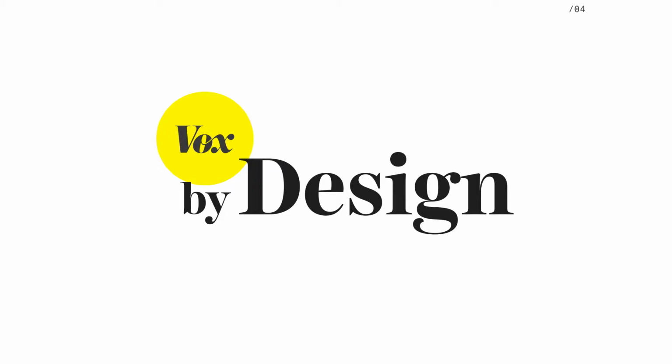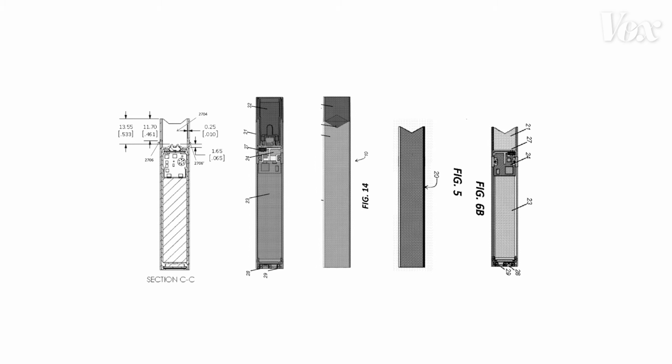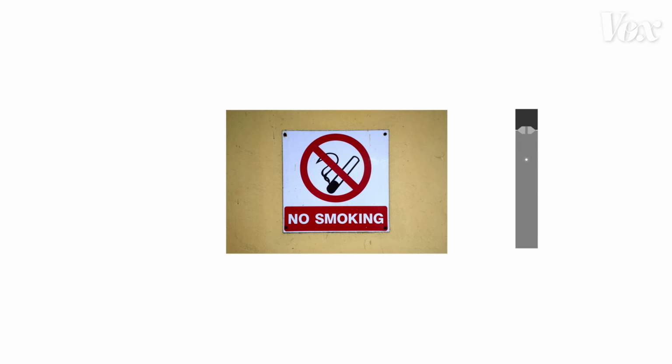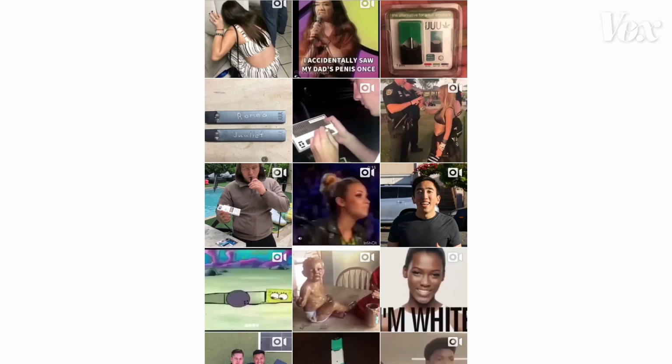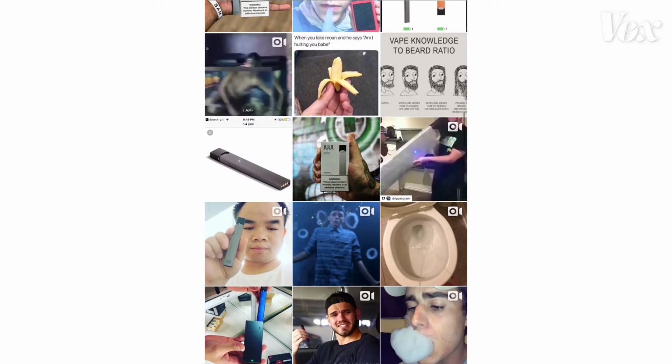Answering that question starts with what you see on the outside. Juul is an e-cigarette, but it really doesn't look like one. It looks like a tech product, and it's tiny. That allows smokers to get a nicotine fix without having to worry about social stigma, but also allows young users to consume nicotine inconspicuously without having to worry about who sees them.